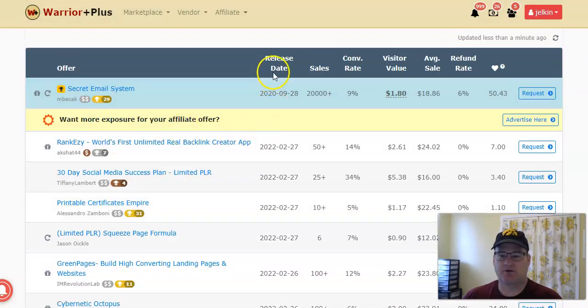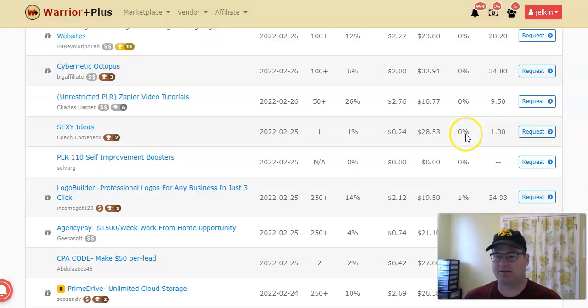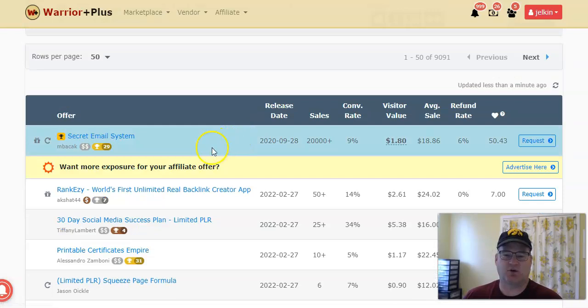And then they do categorize it by the release date, the number of sales that have happened, the conversion rate, so what percentage of people that visit actually end up making a sale, the visitor value, so if you send 100 people and it converts at 34%, how much is that basically per click, the average sale, if a sale is made, and then this is always important to look at, the refund rate, because obviously a high refund rate is not good. And you can see there's quite a variety here.